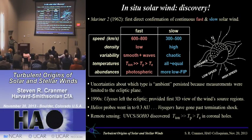And you can delineate all sorts of differences in the plasma properties that spacecraft can measure. I won't go through all of them. But for a while, people didn't really know which type was the ambient background time-steady solar wind and which one was the perturbation. Because for a while, all of the spacecraft that were measuring the solar wind were staying within the ecliptic plane. So they tended to see this slow, dense component a lot and only see the fast solar wind that we now know comes from these unipolar coronal holes much more infrequently.